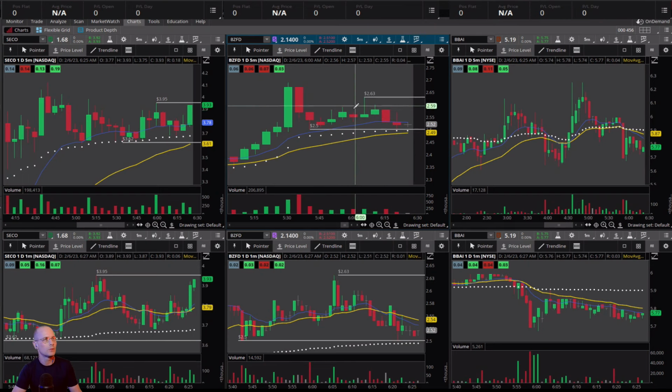So bears looking for a lower high. Anything below 263 on a bounce is a lower high on that 5-minute time frame. I would be looking for a lower high myself.